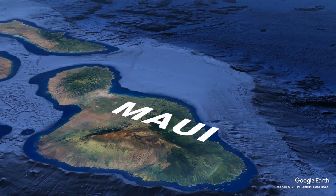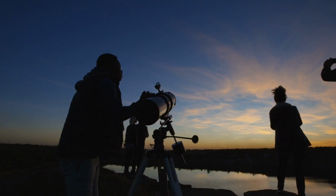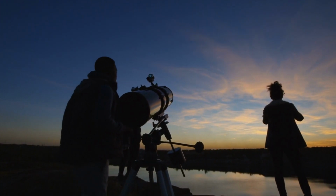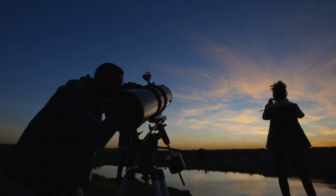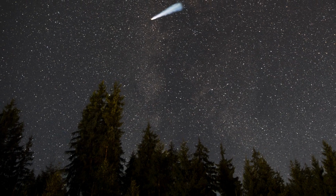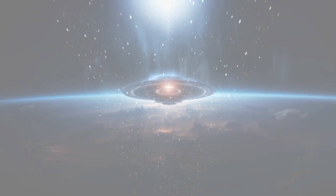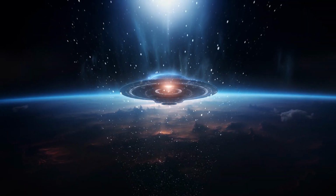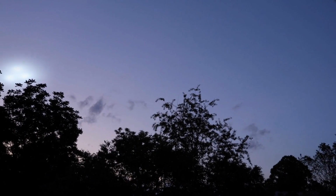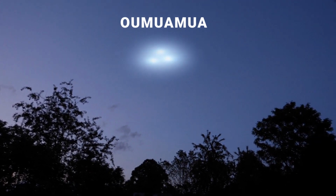This next funny story is about a bunch of astronomers on the island of Maui. One night, they were just chilling and gazing at the stars with their fancy telescope when they suddenly spotted something weird. It was a comet, but not just any old comet. This one was traveling super fast and had a really strange shape. It was so odd that they even thought it might be a spacecraft from outside our planet. They named it Oumuamua, which means a messenger from afar arriving first in Hawaiian.